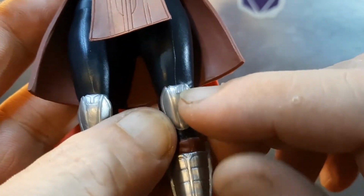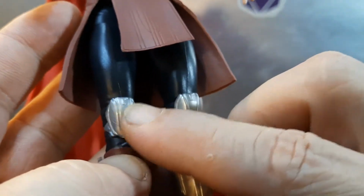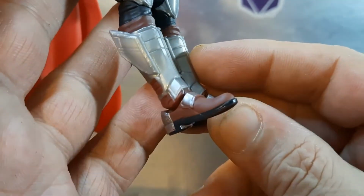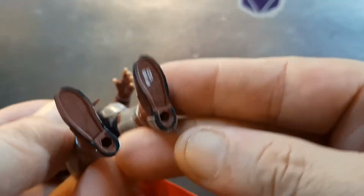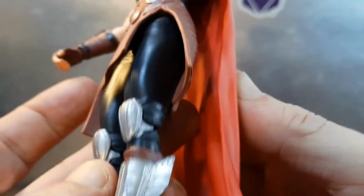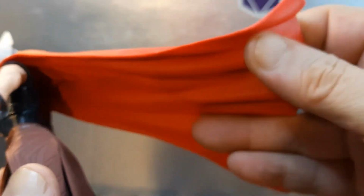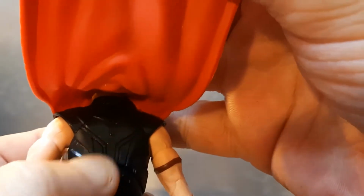Nice silver. There should be bits of brown in there, but it isn't there. Otherwise, again, pretty accurate. I like this a lot. There's the bottom of her feet. Again, this is a rubbery type plastic, but even the details under in the back are correct, except it's missing a bit of silver and red.